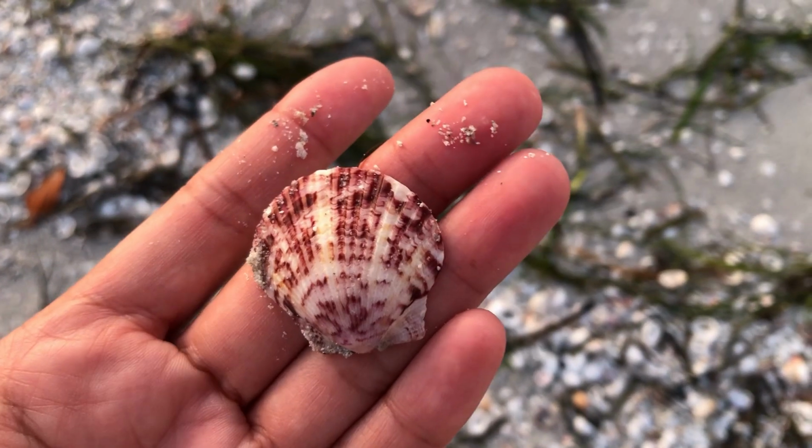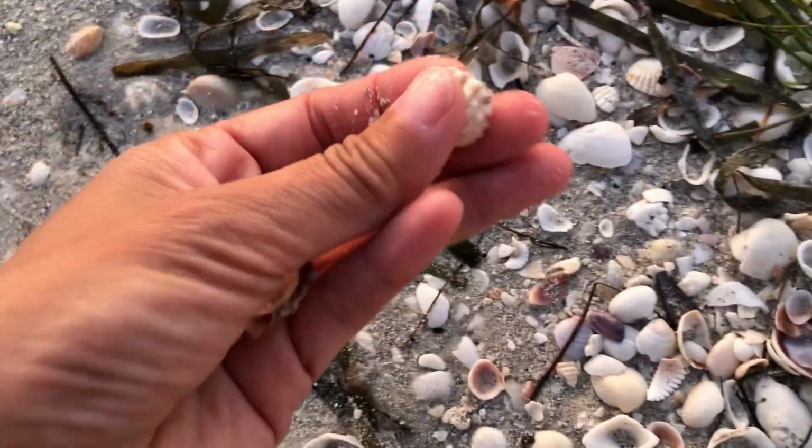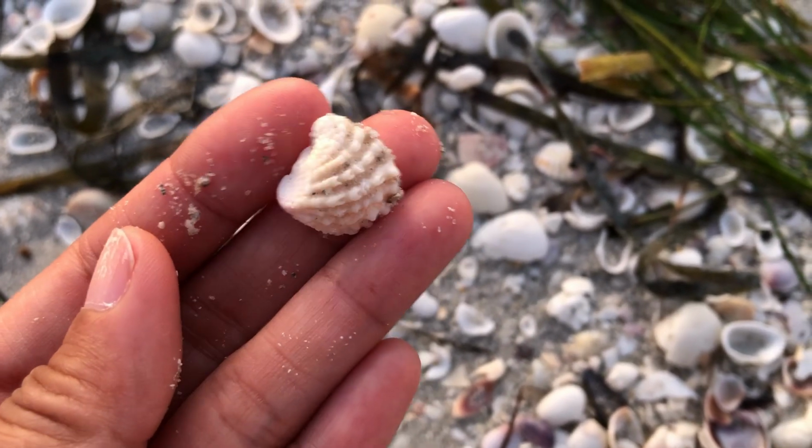Here's a real pretty calico. The calicos in Sanibel and on the Gulf Coast are so pretty. A lot of times they'll have the orange stripes in them, and they'll be real deep colored. That's a little spiny jewel box. We find some much bigger hinged ones later. Can't wait to show you that footage.